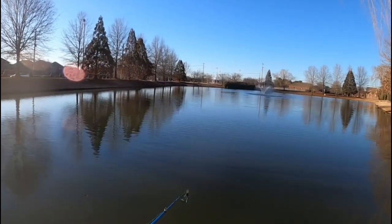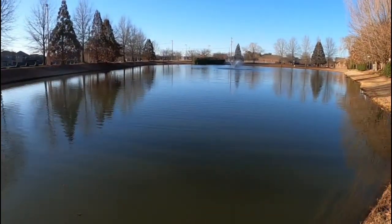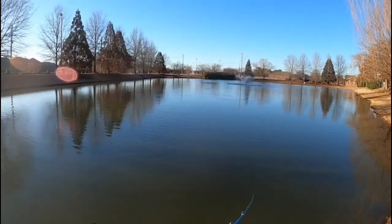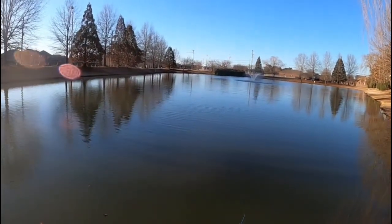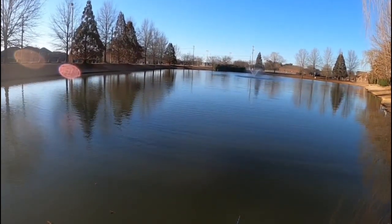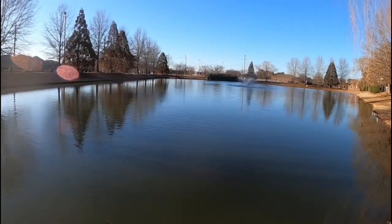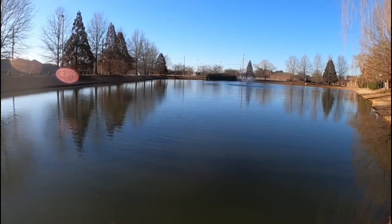I have my own bass boat, and I have my own equipment in my boat, but I don't use it. I don't use forward facing sonar, and I could. I don't use live scope, and I could, but I don't use it on purpose. I've thought about buying it and using it, and I've just decided not to do it.